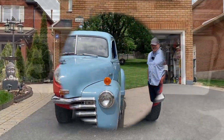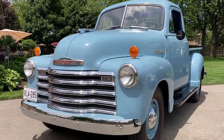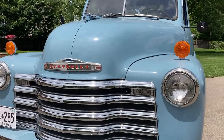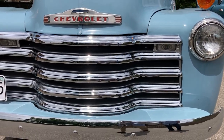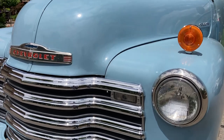All right, Glen. What are these things? Well, this is my 1952 Chev 3100. It's got the original 235 engine in it, and it's 6-volt system, so it's all original. 6 volts? 6 volts still, yeah. The only thing that's not really original would be the tires.